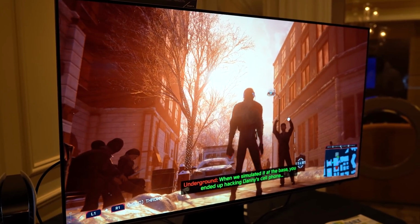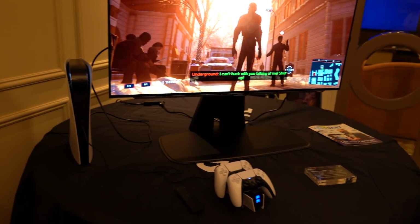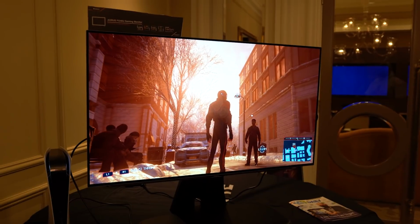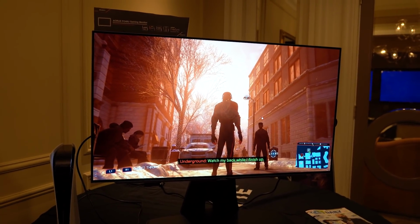It also has built-in KVM features, so if you have multiple systems hooked up, you can actually just switch your peripherals between them, and it actually makes things a lot more streamlined. It's HDR 600, but with an OLED panel that actually looks great. I'm watching this Spider-Man game right now. I could definitely tell you that it looks awesome. They also have a 43-inch model and a 55-inch model coming soon.